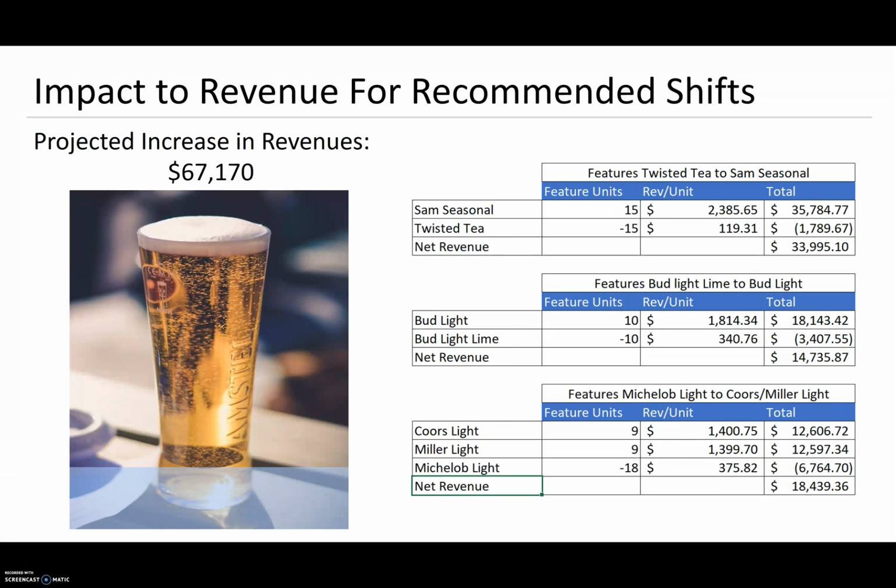So simply by highlighting these three individual beers, from Twisted Tea to Sam Seasonal, from Bud Light Lime to Bud Light, staying within that Bud Light family, and then from Michelob Light to Miller Lite or Coors Light, again staying within those light beers, you can see that this initial recommendation just with this handful of beers could generate an additional $67,170 of sales revenue for the grocery store.